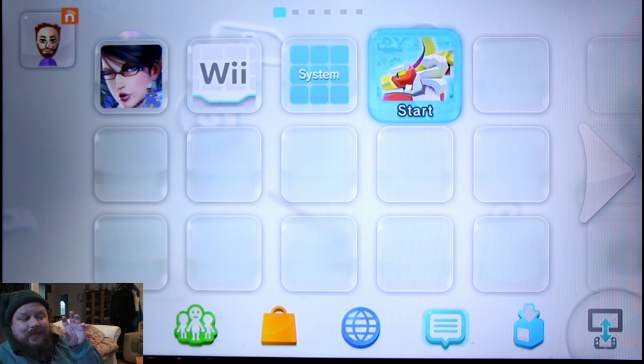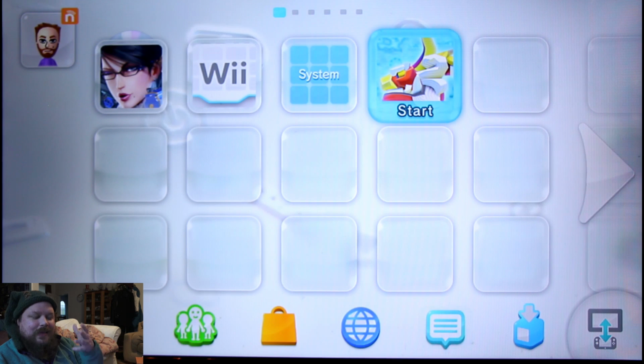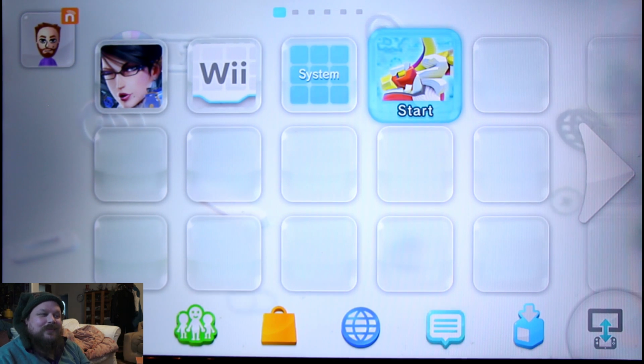We have the Wii, and it can launch, and essentially emulates the Wii, but it means that I can finish Skyward Sword, for example. I can continue with Resident Evil 4.